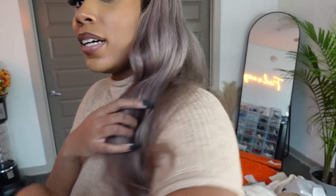Okay, so I got this crop turtleneck type of thing. This feels so comfortable. This is such a good material. It's really, really cute, you guys. I love it. Love the color. And then I got this beige brown mini skirt to kind of match.